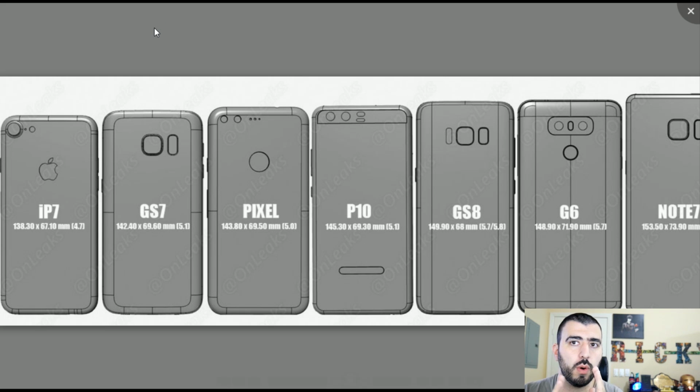Do you guys prefer narrower and taller? So again, you can reach across the screen more easily, or do you prefer a shorter but wider? Let me know what you guys think in the comments section. We also see how it compares to the recently announced P10 from Huawei, and Huawei is going to have a shorter phone and a wider design, again comparing to the S8's taller but narrower design.